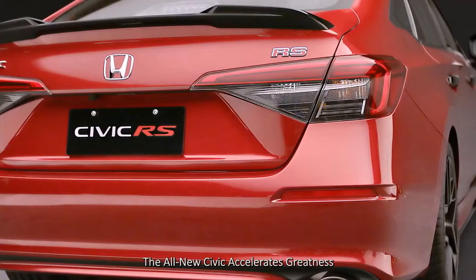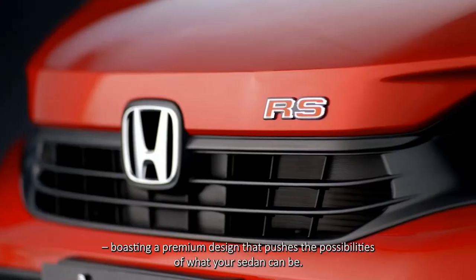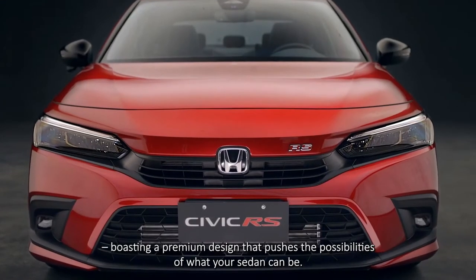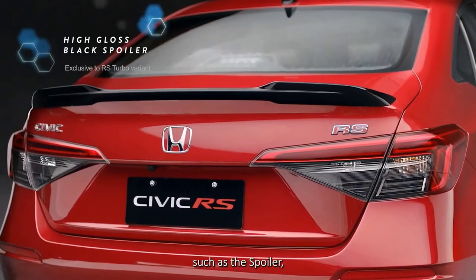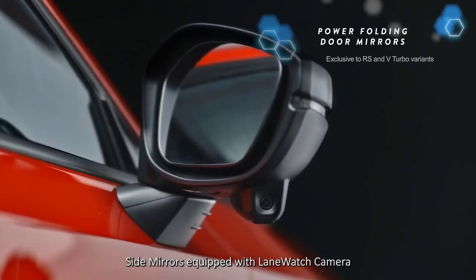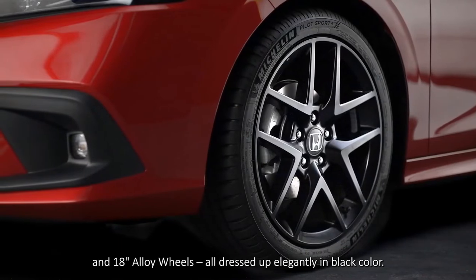The all-new Civic accelerates greatness with its sportier styling exclusive to the RS variant, boasting a premium design that pushes the possibilities of what your sedan can be. With the RS variant, get exclusive features such as the spoiler, RS shark fin antenna, side mirrors equipped with lane watch camera, and 18-inch alloy wheels, all dressed up elegantly in black color.